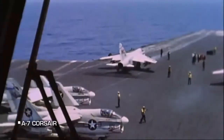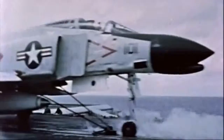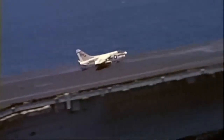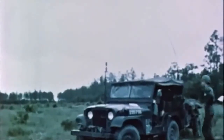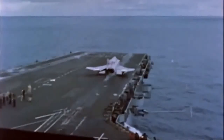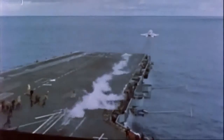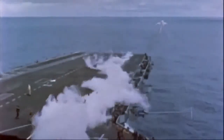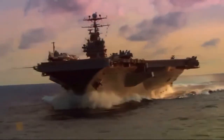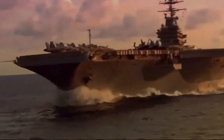The A-7 Corsair was a slower armored jet, a lethal light bomber that could deliver a 15,000-pound payload. Combined, the two planes flew hundreds of thousands of combat sorties in military operations all over the world. But by the mid-1970s, the F-4 and A-7 were aging and nearing the end of their useful lives. The Navy needed newer, higher-tech aircraft able to handle the demands of modern warfare.